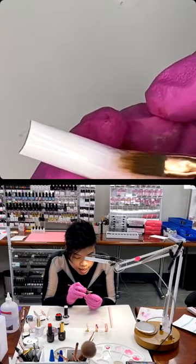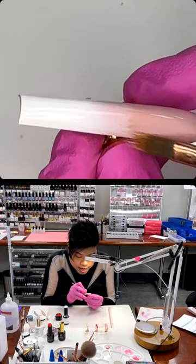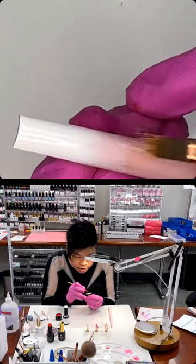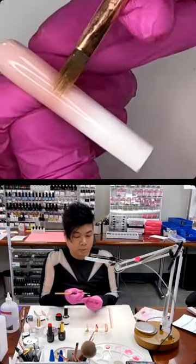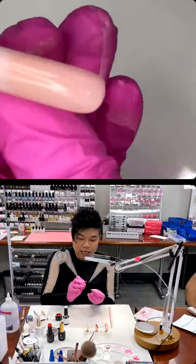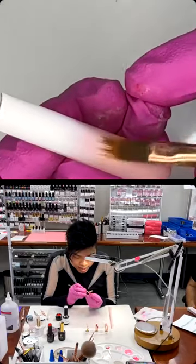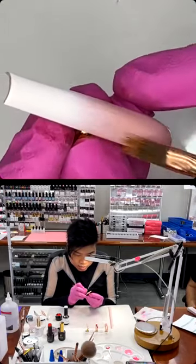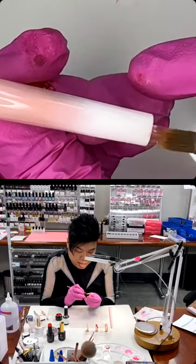And then keep blending it out. Always target the edge when you blend. Don't go back down here. Just always target right at the edge. Clean a little bit. Always keep your brush clean like this when you do ombre. Because you spread in the gel, you don't want to add any more gel into the brush. You want to just spread it out like that. So it's nice and perfect.